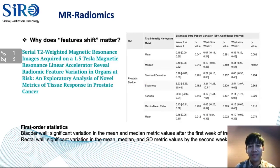Why does it matter? Because there was a study on prostate cancer with MR-Linac. The authors drew contours on the bladder and rectum, and studied the correlation between the features of these OARs and the toxicity that happened to the patient. The outcome tended to show that the change of signal, or the features of these MR images of the bladder and rectum, tended to be associated with GU and GI toxicity.